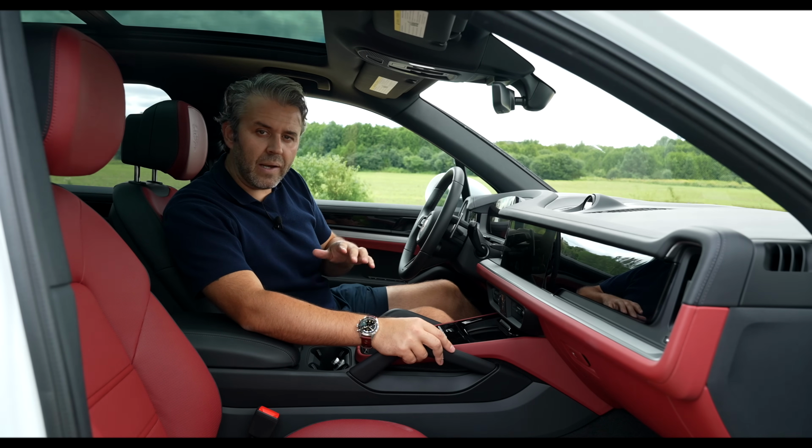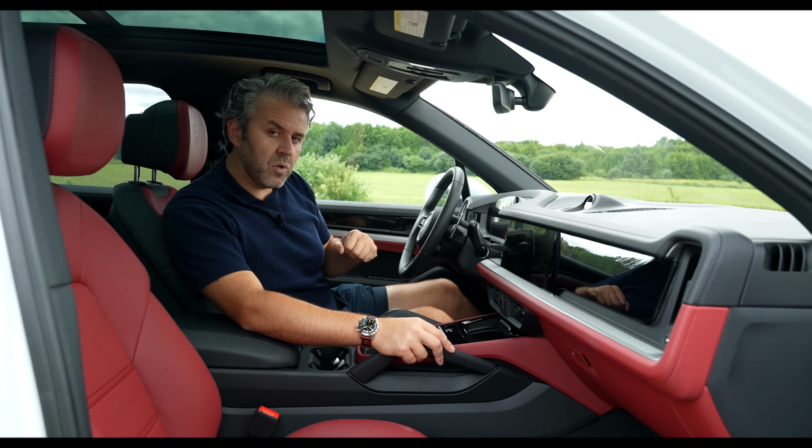And even the two-tone interior, which I actually do like. I love red and black, they're my two favorite colors. Some of you guys will know why.